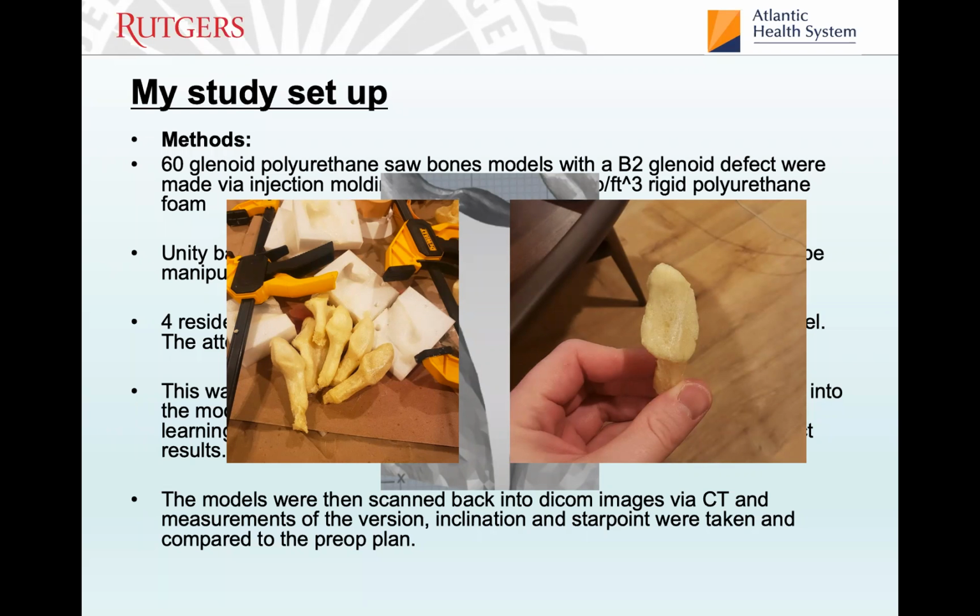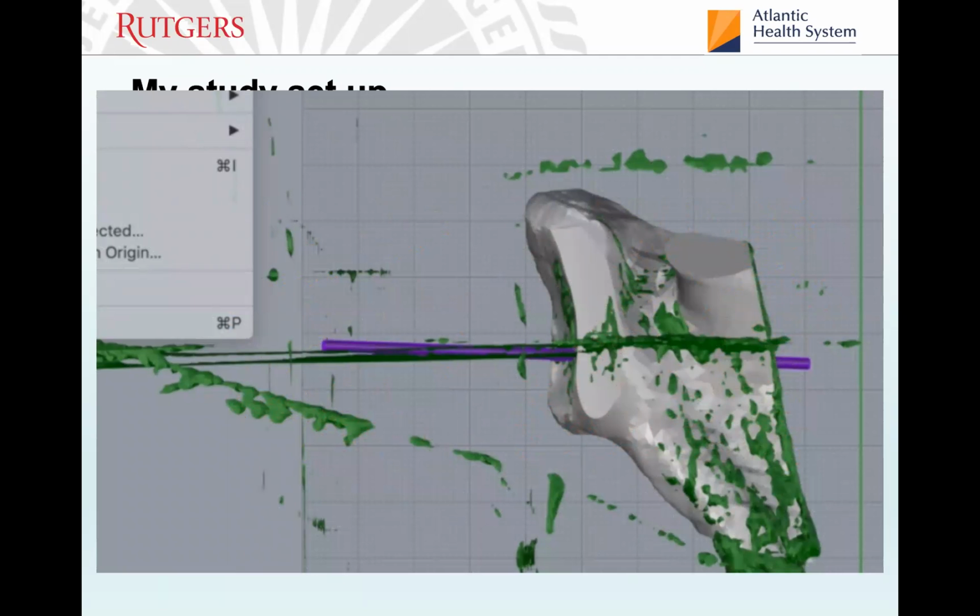And this is what it looks like when you take your scanned model and overlay it on top of your preoperative plan, looking at it from a sagittal view, so you can compare the angular difference. Some papers have done this in a three-dimensional way. I think most surgeons don't think of it in terms of how many degrees off am I three-dimensionally. They think about version, they think about inclination primarily. So it's easier for me to say how close are we in terms of version, or front to back, and how close are we in superior and inferior inclination, and that just makes more sense to me. So I think that will be easier for surgeons to understand. And so this is what we found.